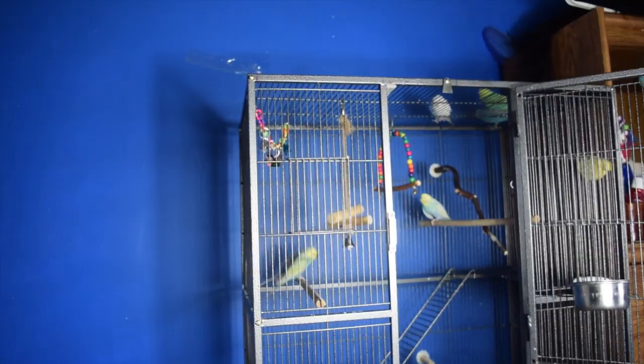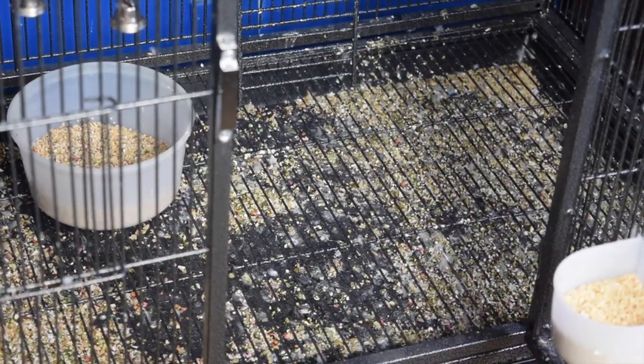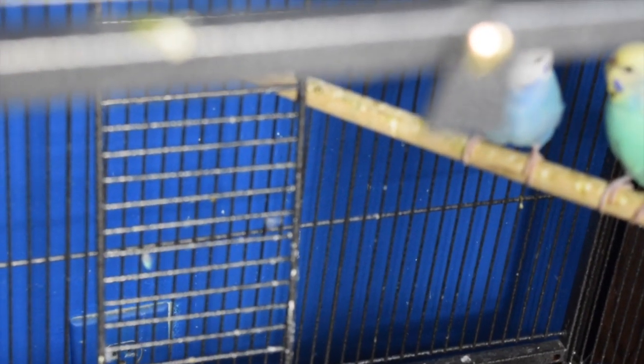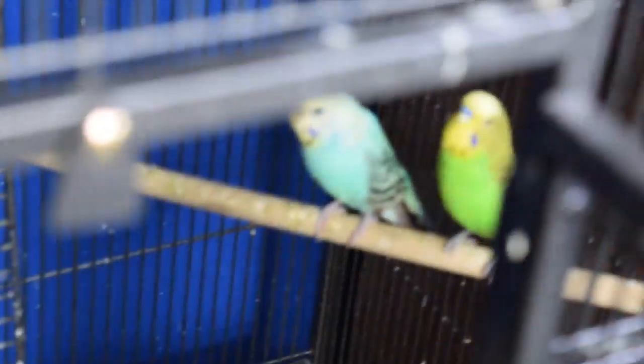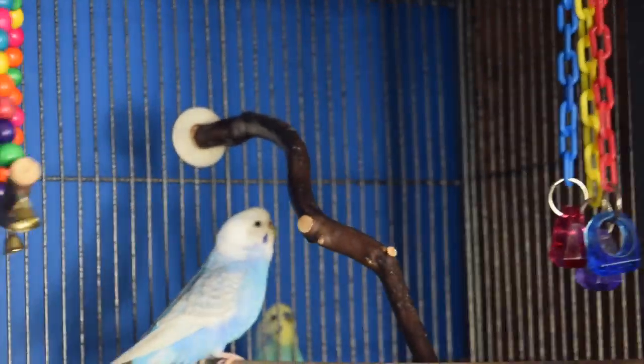Okay, we're going to start with this cage first, and this is what it looks like after one whole week. Yes, disgusting, I know, but I've seen worse, so maybe I do need to do it twice a week, because once a week, this kind of does look disgusting. So, with 9 birds in the cage, that is what you'll get. And most of these birds are already out of the cage.